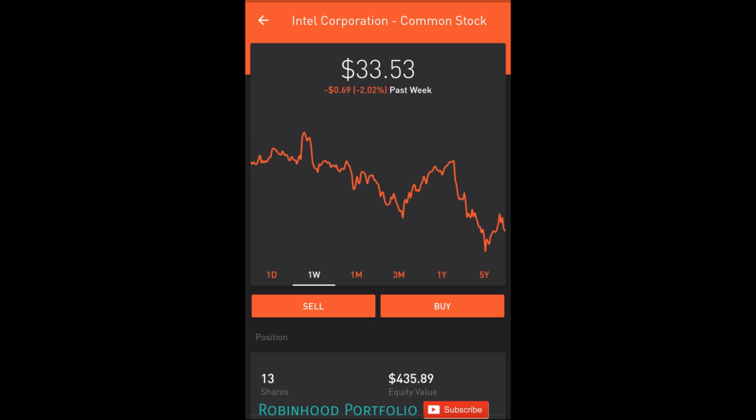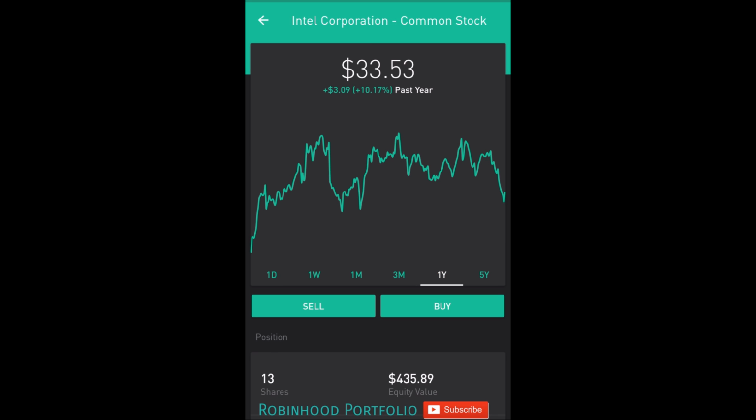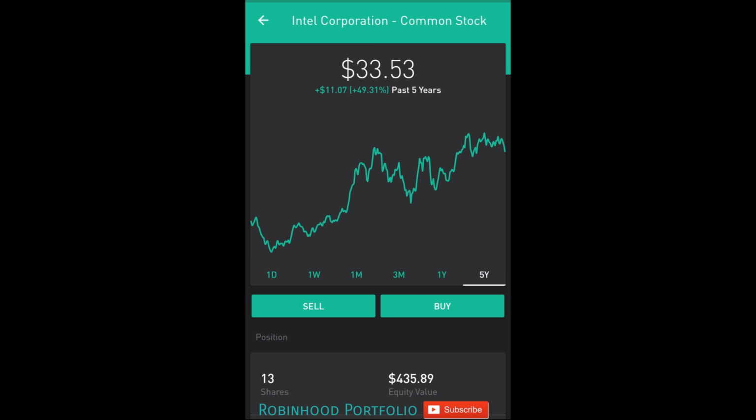We can see here over the last week and 1 month, it has definitely trended back as the NASDAQ has trended back. For the last year, however, it's up 10.17%, which is okay. And over the last 5 years, only up 49.31%. So again, in another contrarian investment strategy, I think this would be a great stock to jump into for a buy and hold strategy. And for the portfolio, to buy 2 stocks of this.